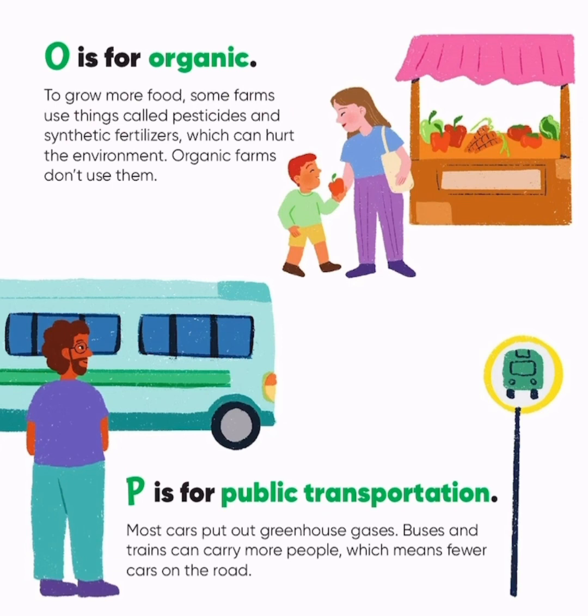P is for Public Transportation. Most cars put out greenhouse gases. Buses and trains can carry more people, which means fewer cars on the road.